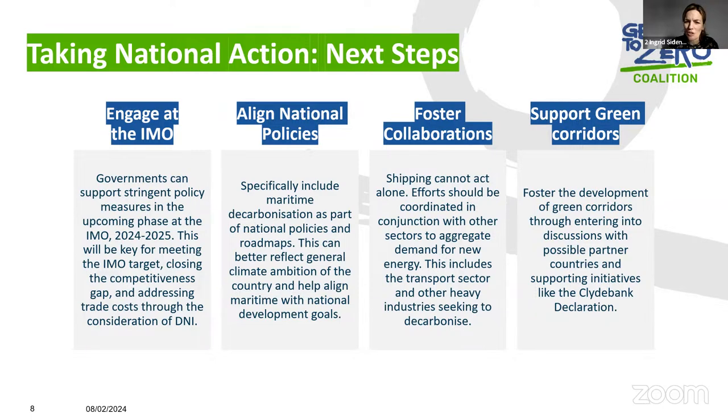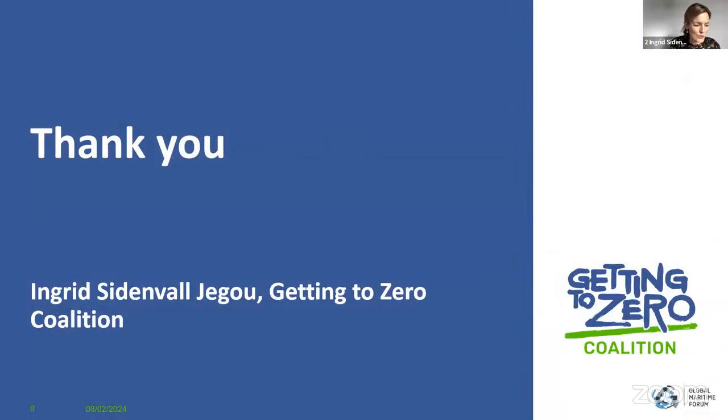So that's a recommendation. Collaborations, I mean, this transition is so big and complex that no actor can do it alone, and the shipping sector needs to really work in collaboration with finance, with energy, with other off-takers of the new energies like aviation, agriculture, mining, and so on. To support green corridors, looking in the long term, we will all need to transition, but in the very near term, green corridors are really key and crucial for developing the solutions and exploring the solutions. So continue to support them as a final recommendation. So that's what I had to share for now.